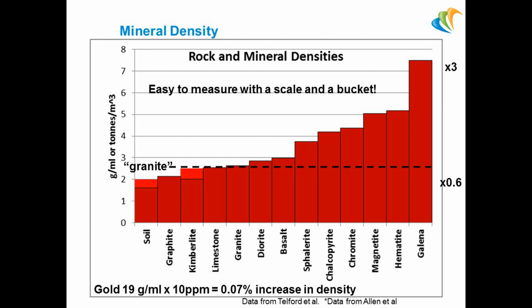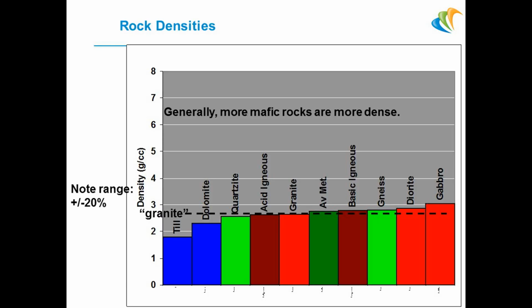So density is something that's easy to measure. So this is sort of our blueprint for how we do the interpretation. This is just a reference with this amount of gold at this concentration. There's a 0.07% increase in density. So this is something that's very difficult to be able to measure. You're going to be looking for alteration instead, or looking for a different technique.